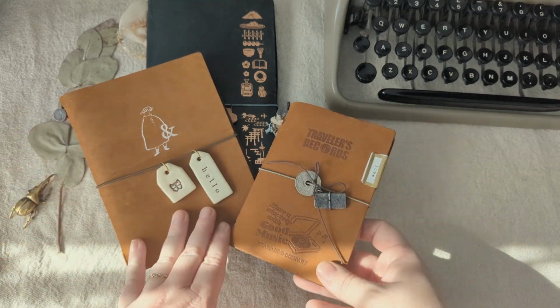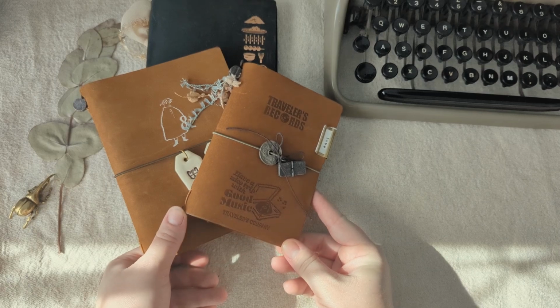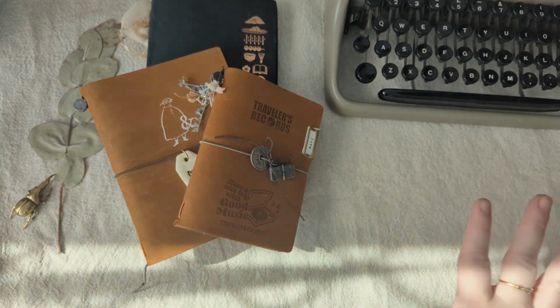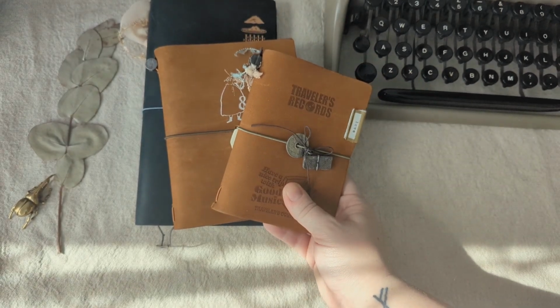I will often write poetry or music lyrics in my spreads. That's just what speaks to me the most, and I love it, and I will never stop because it just brings me such joy. So I like to separate this with that.